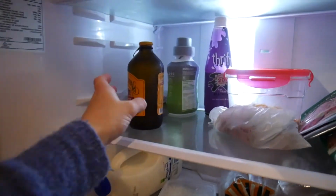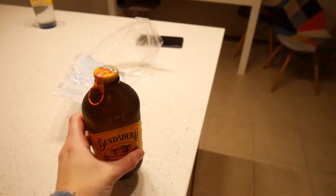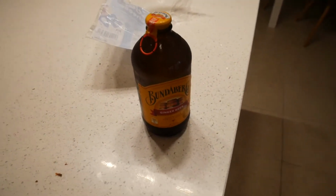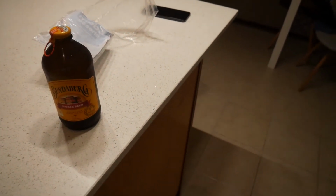We do have a leftover ginger beer from last night, so I'm going to have that with my dinner. I'm going to have that with mine. No, you're not, because you had all of the mango ones yesterday. I had 1 mango one yesterday. Who had the other 3? Mum probably had them. I took them home.